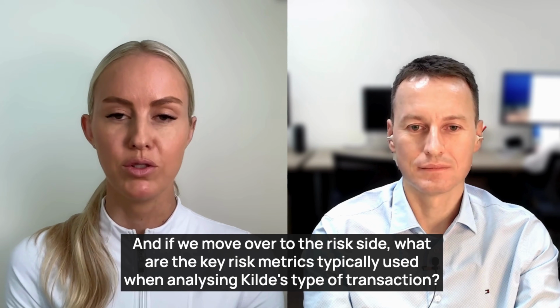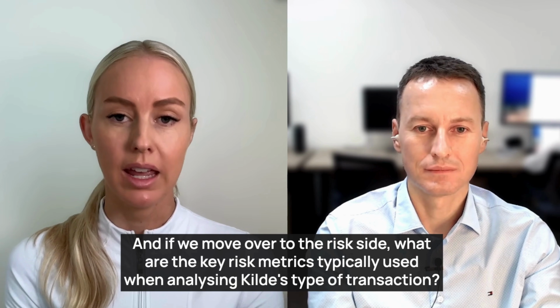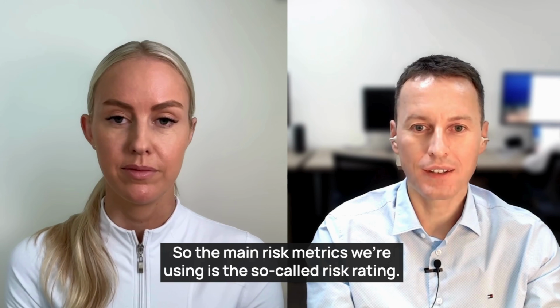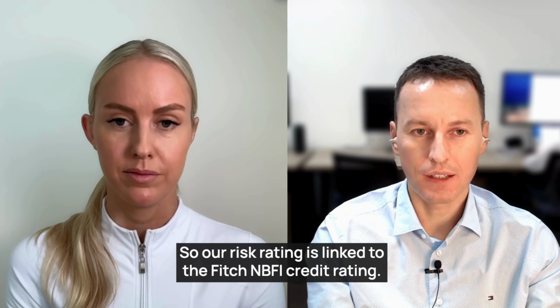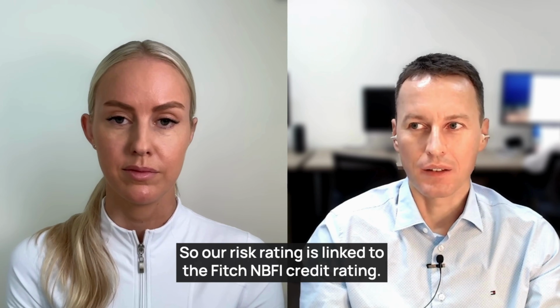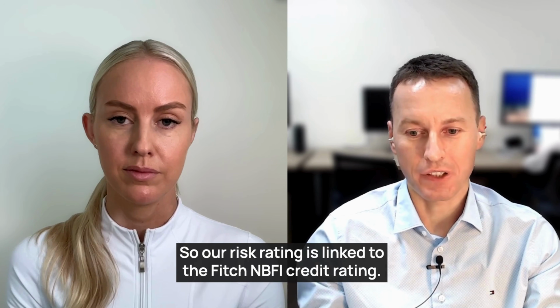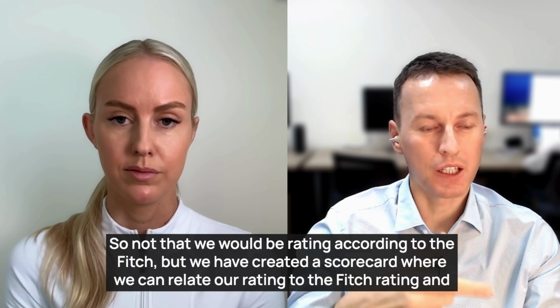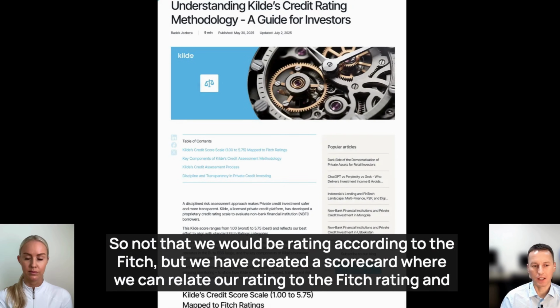And if we move over to the risk side, what are the key risk metrics typically used when analyzing Kilde's type of transactions? So the main risk metric we are using is the so-called risk rating. Our risk rating is linked to the Fitch and BFI credit rating. Not that we would be rating according to the Fitch, but we have created a scorecard where we can relate our rating to the Fitch rating.